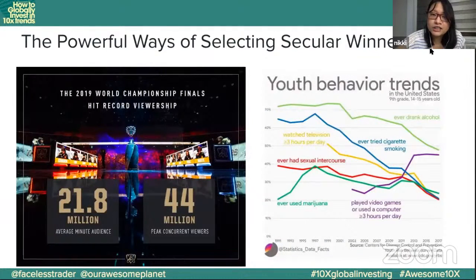For instance, a powerful way of selecting secular winners is to understand trends. Sometimes it could be a simple statistic like World Championship finals hitting record viewership. So you have to just be aware that this keeps growing and growing. You need to understand that the gaming community, the secular trend, is just growing and growing. So that is a system that you have to study first.